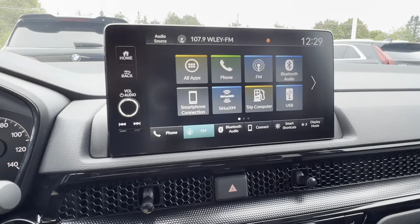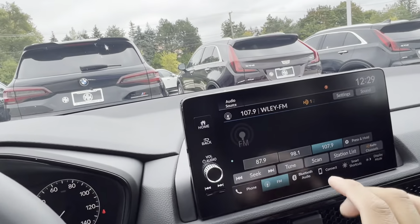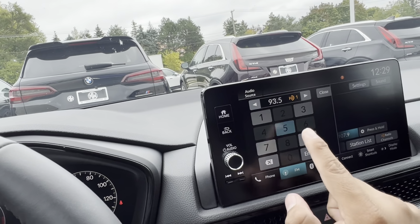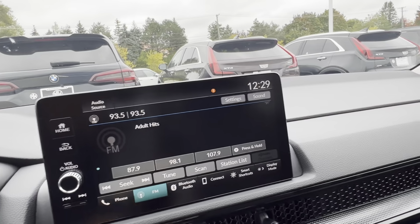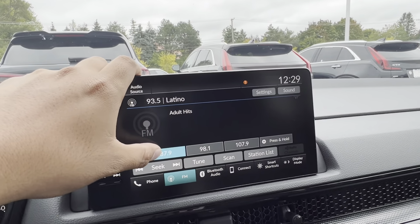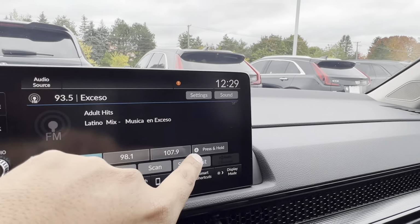So radio, you have FM. What I like is that you don't have to click tune anymore. All you have to do is click tune and put the radio station that you want, and click enter, set it up like that. Setting up a preset is pretty simple. You would just press and hold, and then it will change right over. And you can add multiple presets if you want to.